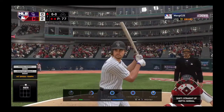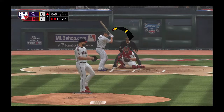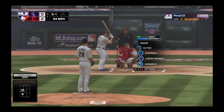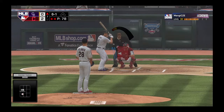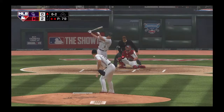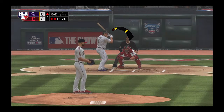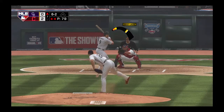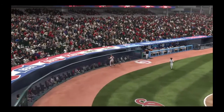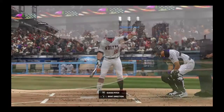Here's Daniel Murphy now. He's hitless in the game, as is much of the rest of his team. First offering on its way. And he waves at a curveball there. No balls and a strike. Popped up. And he'll get under it to put it away in foul territory, and that hit. Ready once.